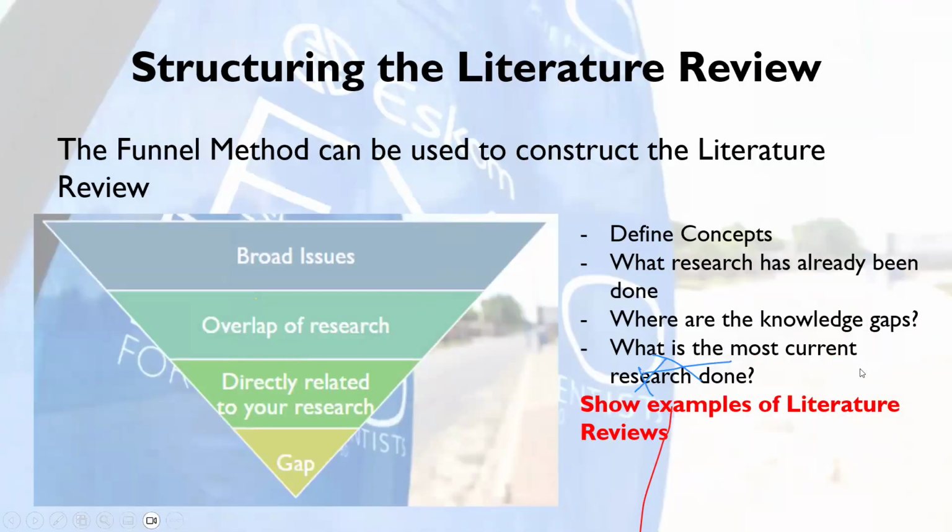You're supporting everything that you're saying from other scientists. Now, how you organize this literature review is you start off with your broad concepts, use the funnel method, define the concepts that you are using, whatever concept. You're talking about photosynthesis. Explain what is photosynthesis. Explain whatever processes that you are using. Okay?